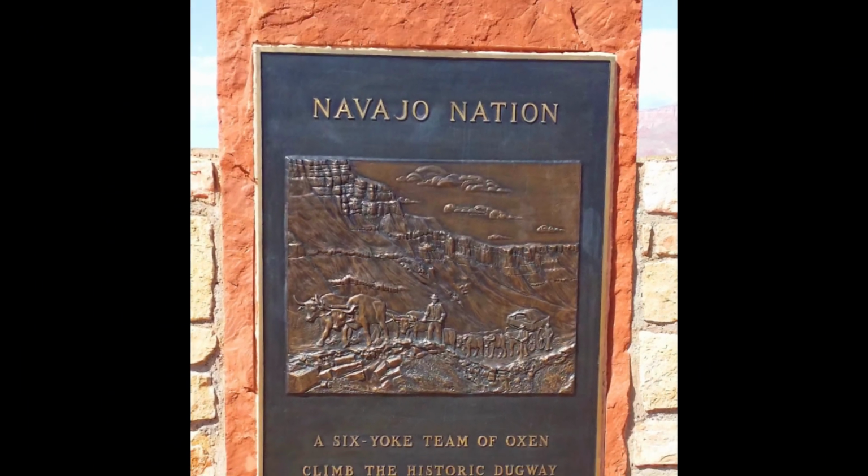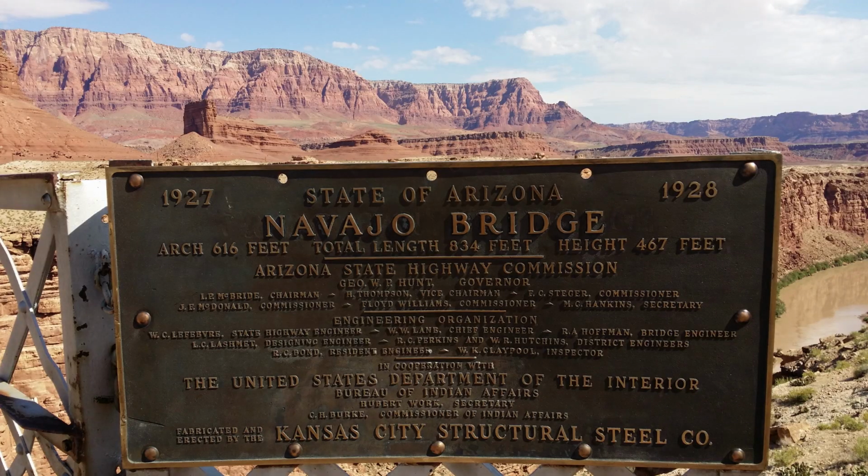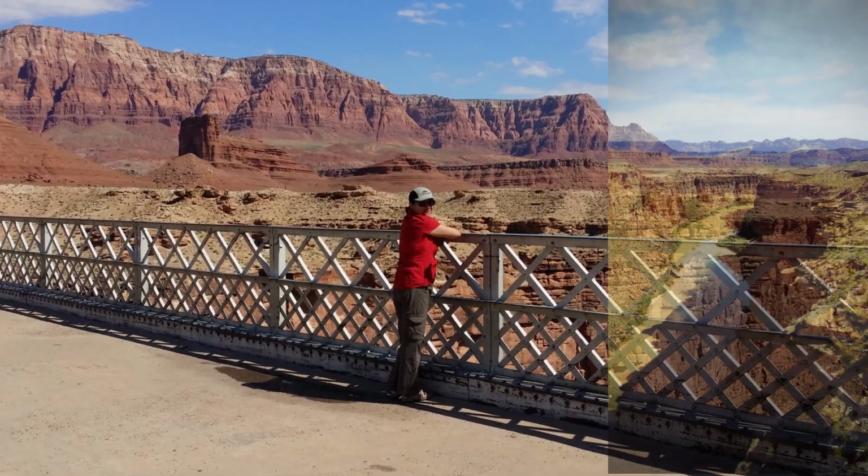The time had come to replace the historic bridge. A new bridge would be built just downstream. The historic bridge would remain and serve as a pedestrian bridge and provide visitors with breathtaking views of the Colorado River, 467 feet below.